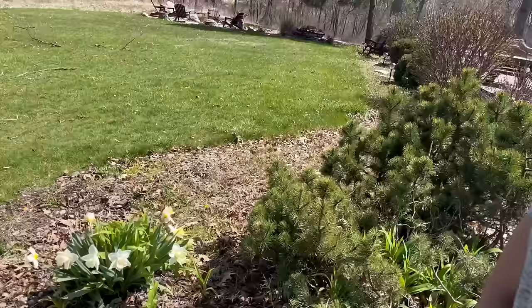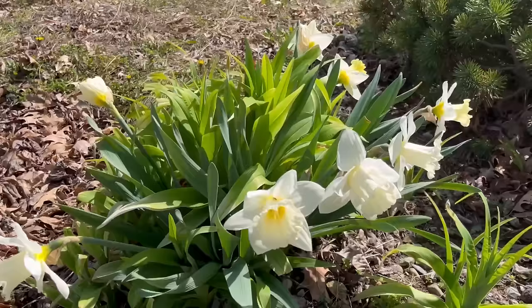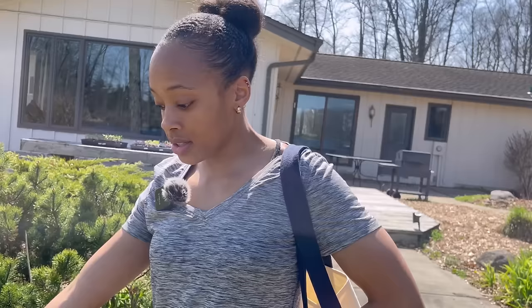We have some fun new developments on the property. I feel like every year we learn something new about things that come up, like perennials. Even though we were here last year, it was like our first year really taking it in, because the first actual year was the year we were doing all the work. So last year was really just time for us to take it in, but I swear I did not see these perennials last year. But they're beautiful. I'm loving them.